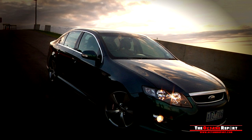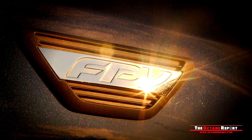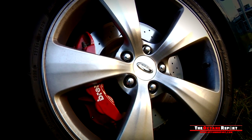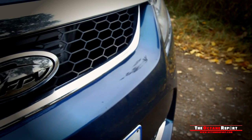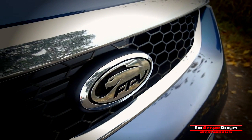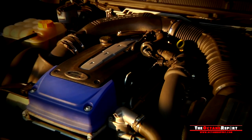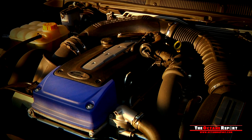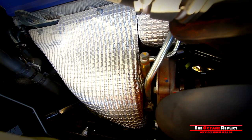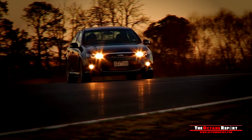This is the FPV Ford Falcon F6E, a sort of gentleman's sports sedan that's a mix of both luxury and tire shredding power. FPV stands for Ford Performance Vehicles, a brand that has its name on a special lineup of Ford factory hot rods. All F6 models are given a 4-liter inline-6 engine, which is then fit with a power-swelling GT3540R turbocharger.